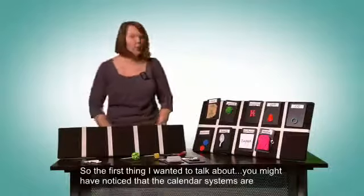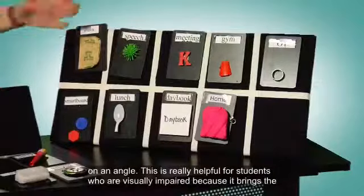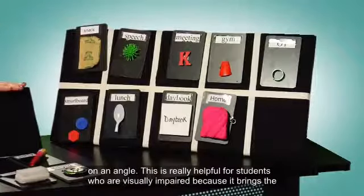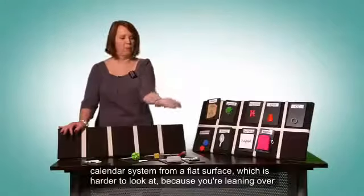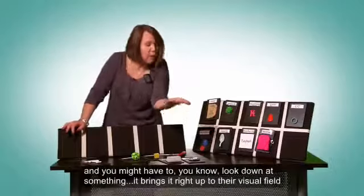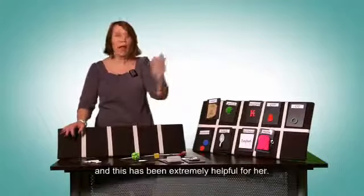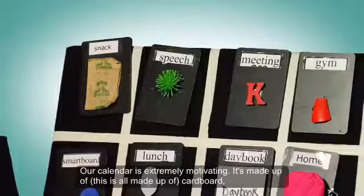So the first thing I wanted to talk about, you might have noticed that the calendar systems are on an angle. And this is really helpful for students who are visually impaired because it brings the calendar system from a flat surface, which is harder to look at because you're leaning over and you might have to look down at something. It brings it right up into their visual field. And this has been extremely helpful for her. Our calendar is extremely motivating.